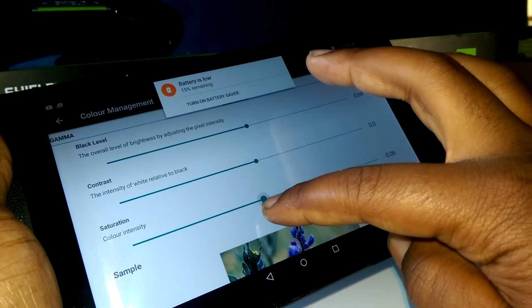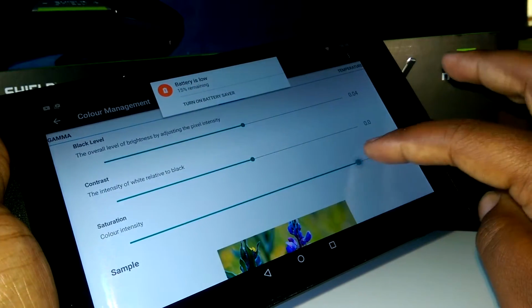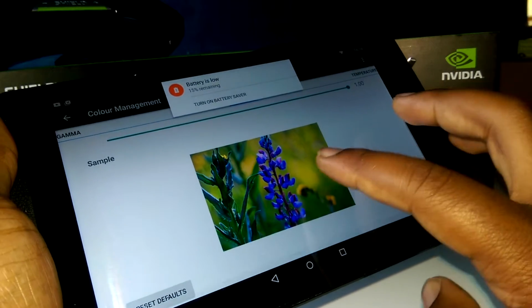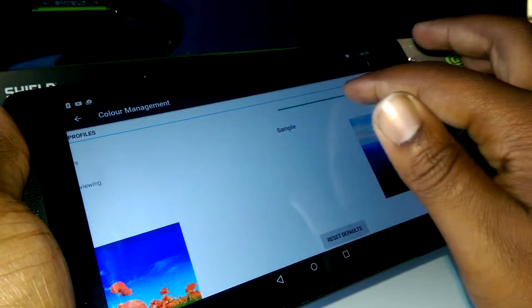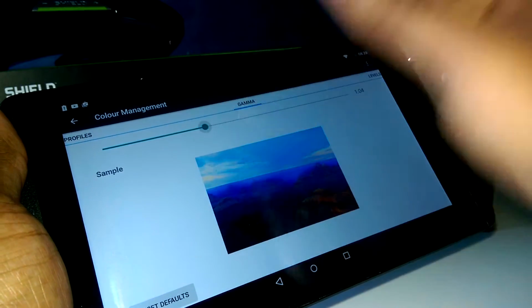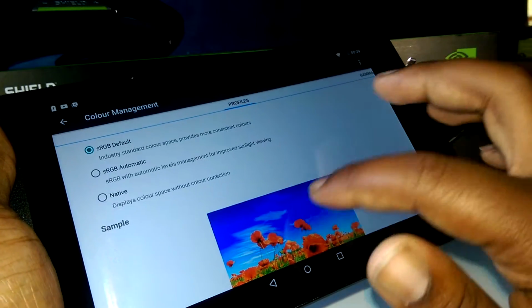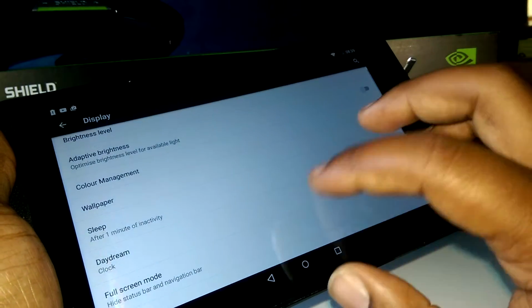Apart from, okay, the battery's running low now. But apart from the saturation, I always have that high because it just looks nicer when everything's more colorful. But yeah, custom gamma, I think, what's that, brightness? See, I'm so confused. Contrast, gamma, they all seem to be doing the same thing when I adjust the sliders. So I'm not going to mess with that. I'm just going to leave that as default.